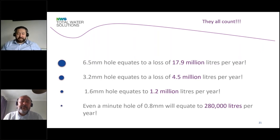That's one person. I've got 2 small kids who can't be in the bathroom at the same time, so it could be costing me 120 quid a year just for people brushing their teeth, which just goes to show how important it is. And a tiny little leak like that, 280,000 litres of water, is a big chunk of water.